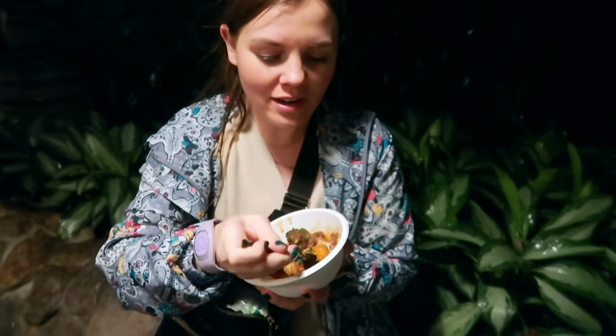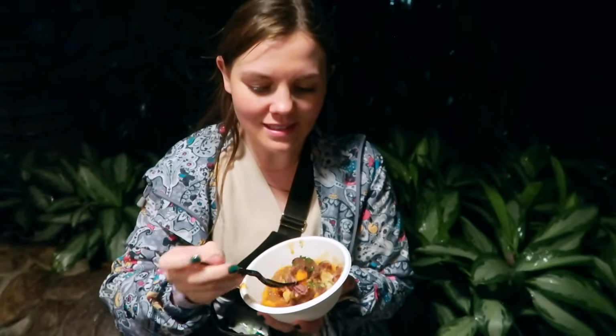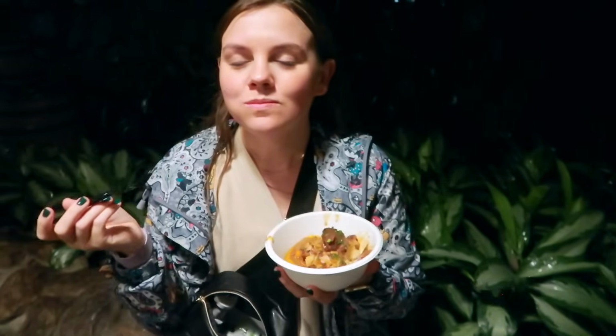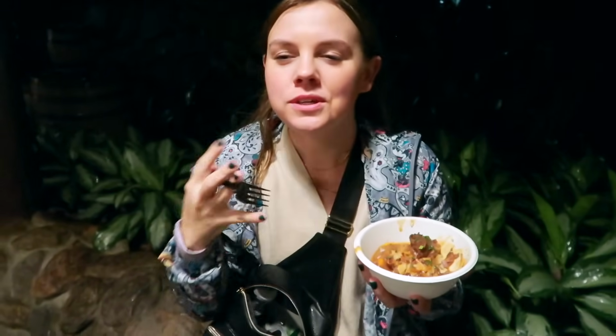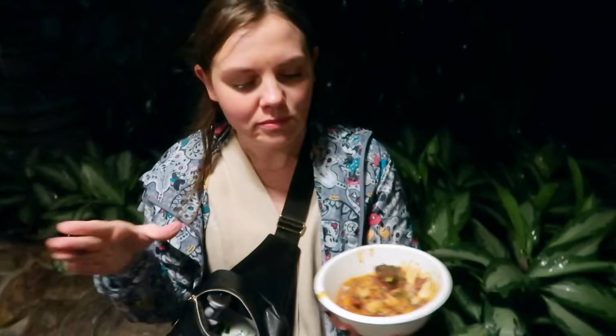With this rainy weather, it just feels like such a cozy meal. And it's like holidays and everything. It's just party and cozy and it's just, yeah. I just need a fireplace and a warm blanket. Oh, yeah. And this will be good.